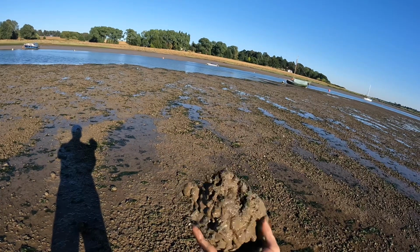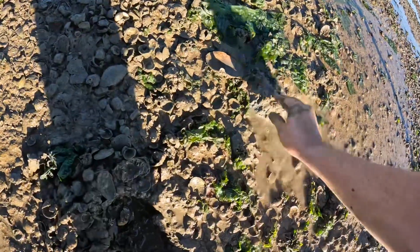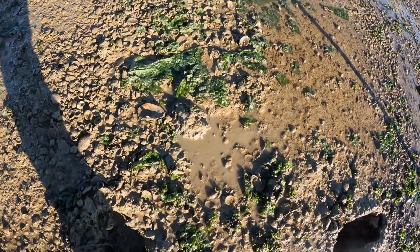And usually I actually prefer them a little bit smaller than that, so we'll put them back for another day. But you can see how well camouflaged they are just on the mud flats. Literally just look like another rock. And you think about how old they could possibly be. Yeah, here's another big one.